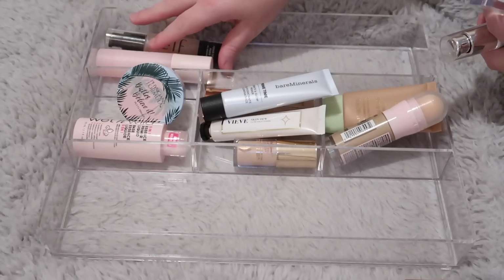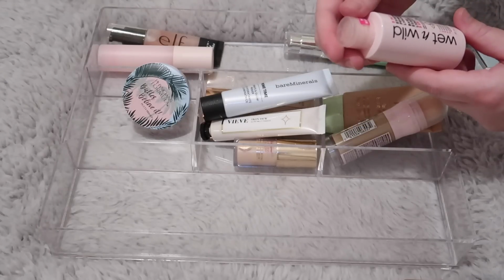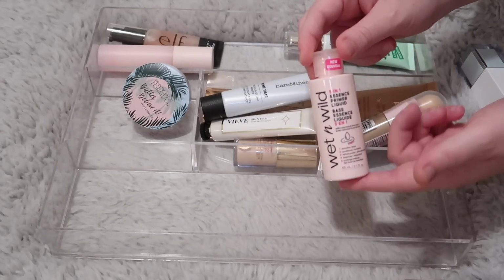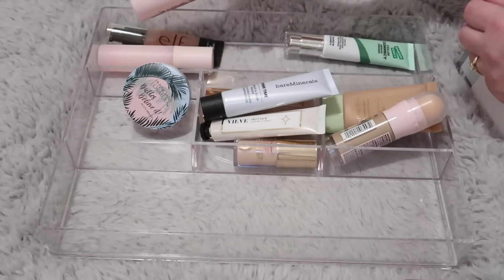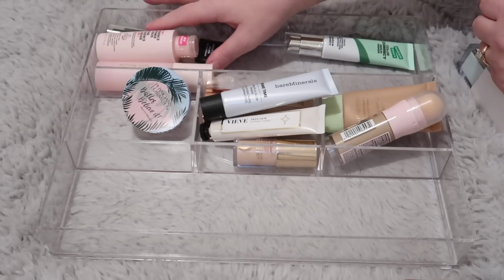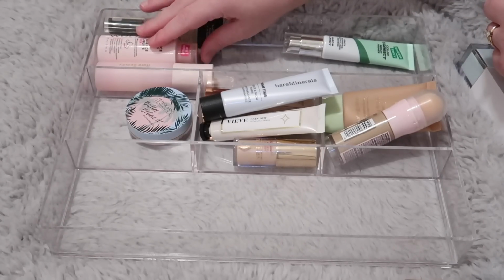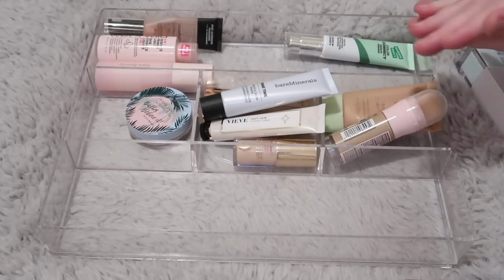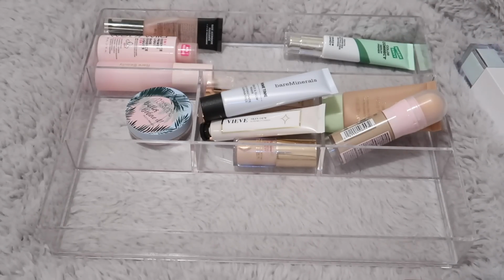So let's rearrange this just a little bit. I also have this Wet n Wild 5-in-1 Essence Primer Liquid. I'm also going to keep this. I wasn't sure how I was going to feel about this, but I actually really like it. It's kind of random, but I think it's really nice, and it was very inexpensive, and I like that it's nice and thin on your skin, but it just gives you some nice hydration. So that one's gonna stay.